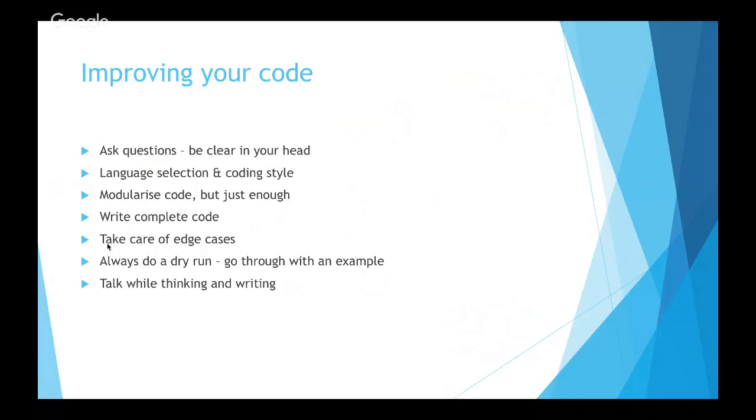That goes without saying, because the interviewer is always going to have a few edge cases that he's going to test your code with. So before the interviewer even tests with those edge cases and points out a flaw in your code, it's better to work your code with those edge cases and point out the flaw yourself, and suggest how you can improve your code. So that is what this dry run also goes through.